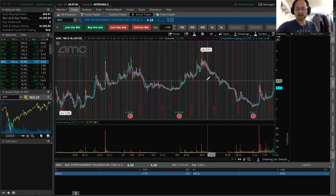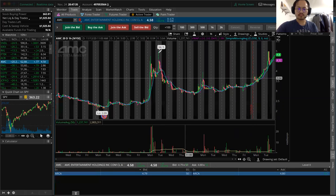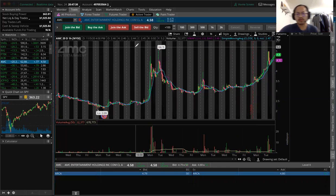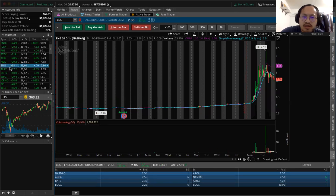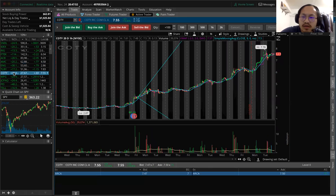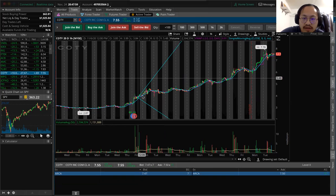AMC. I'm bearish on AMC. Nice curve though. We'll see. Going to test $5 again. We'll see how it does. ENG. Tilray. Kadi. Kadi is a very nice move. Very nice uptrend. Multi-days now.